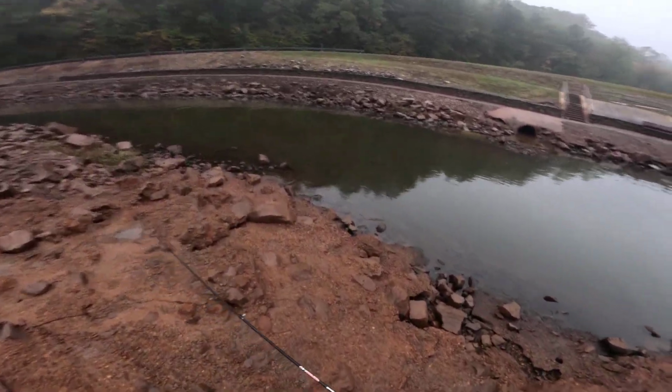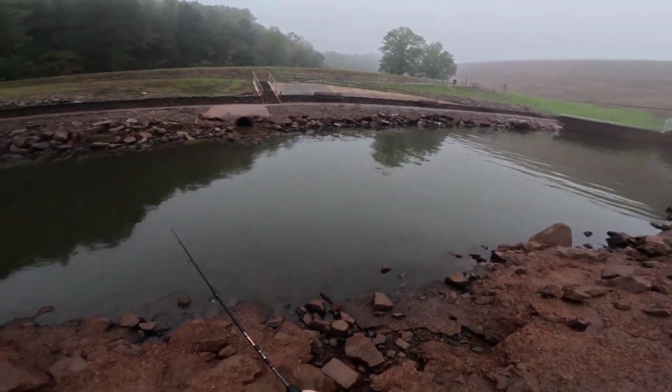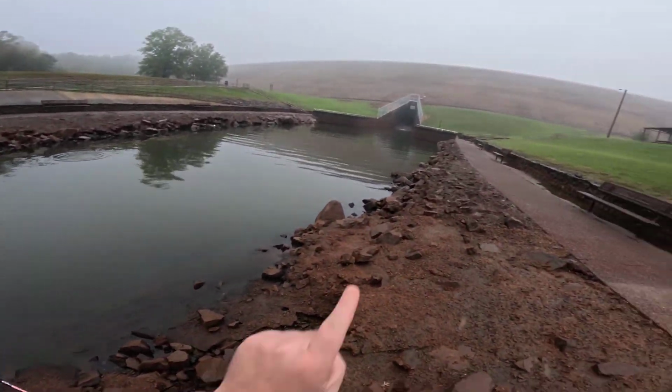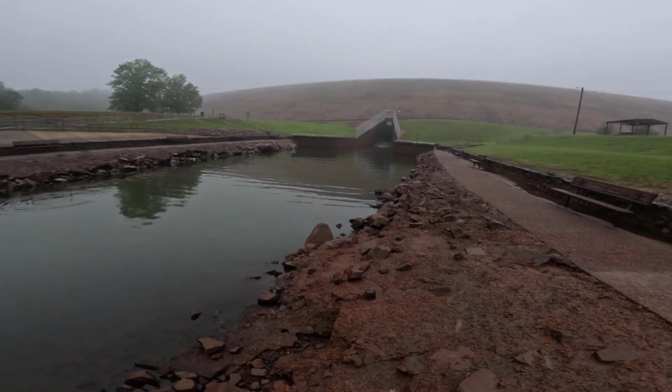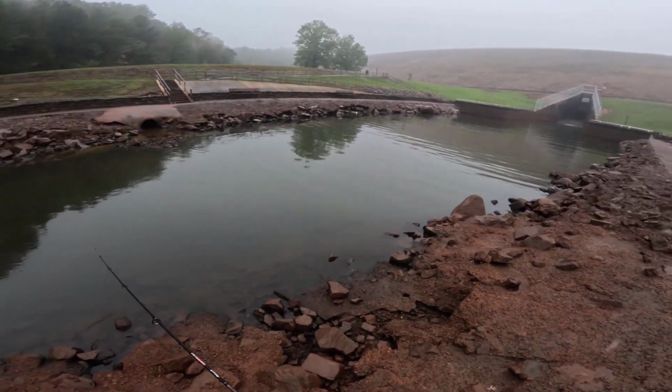Water gets real shallow through here, which just reinforces that if there's going to be fish somewhere, it should be in this area. I don't know why they aren't there, aside from whatever those jumping bowfin things are.